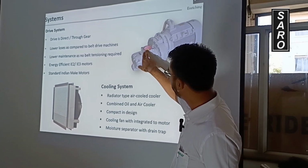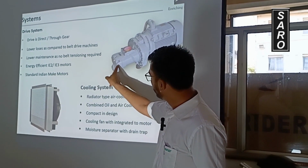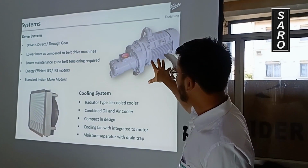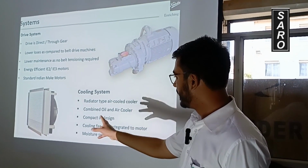If you see the hole here, that's the suction, and the discharge port is here, and there are two gears inside that actually compress the air. So this is the complete drive system, as we call it. This is the cooling system, the radiator, fan driven.